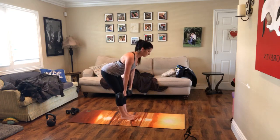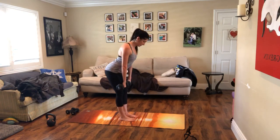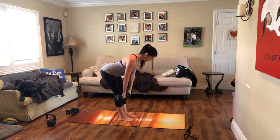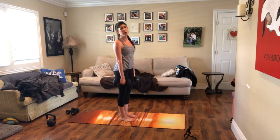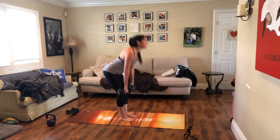Hinge your hips and straight up. Nice, guys. Hinge. Lead with the hip, butt tight. Lats are tight. I can tell if you've got loosey-goosey lats if you start bringing your weights right in front, and that's gonna go right into your lower back. No bueno. 30 seconds.